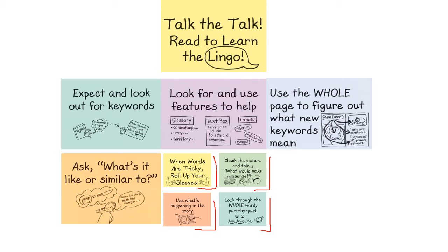And this was really important. Look through the whole word part by part. Just like we broke up wanderer because we didn't know what to do with the er at the end, break it up and put it back together. And many times we already know the words. We just don't know how to read them.